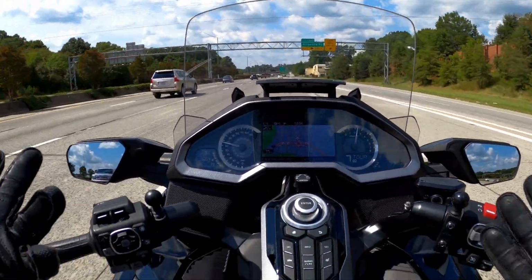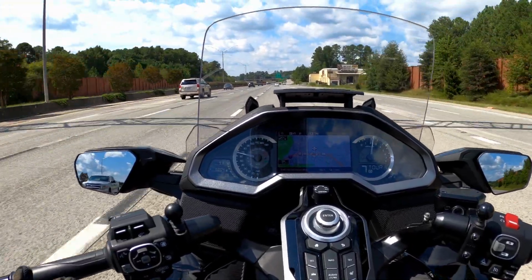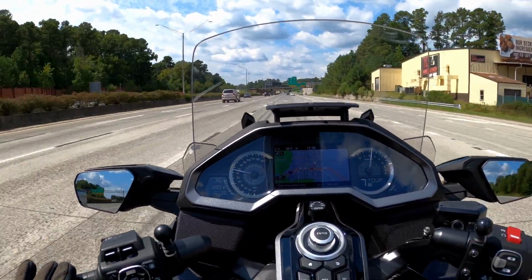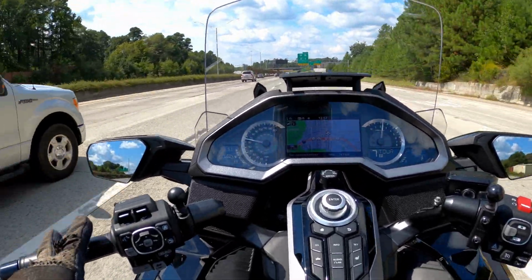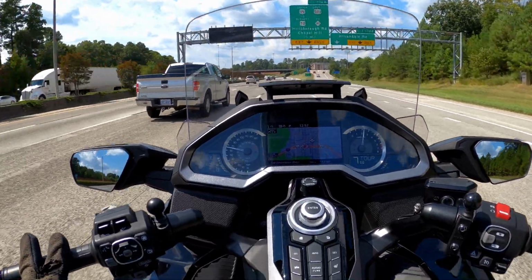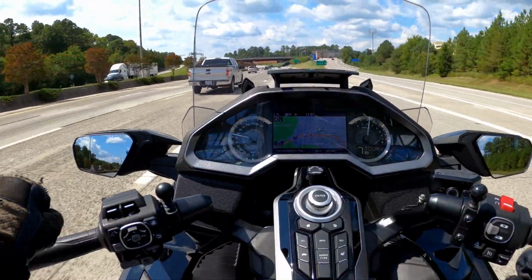I can take my hands off this one. This thing is rock solid. Alright, little gust there. Push me to the right. But there's no wobble in the handlebars. Nothing. And neither was my 15 Ultra Limited. But this thing yesterday was like this.